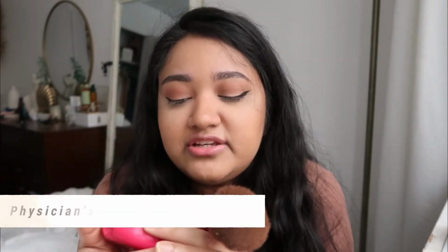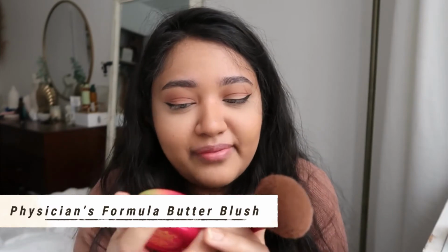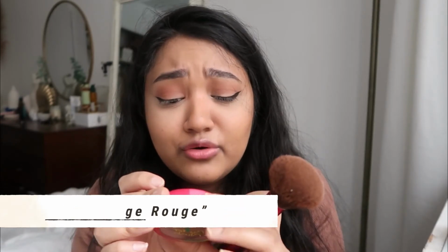The next step, I'm gonna use the same brush that I used for my bronzer and I'm gonna use it for blush. For blush, I'm using the Physicians Formula Butter Blush in the shade Vintage Rouge. The butter blush and butter bronzer products are literally so good. It melts like butter, like the packaging says. It's really nice and blendable, and they have really pretty shades for the blush.